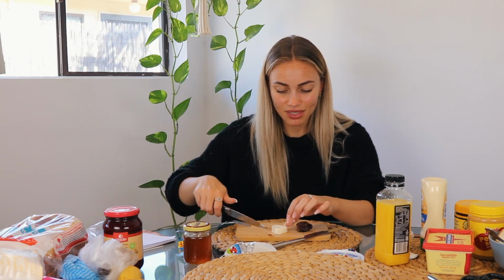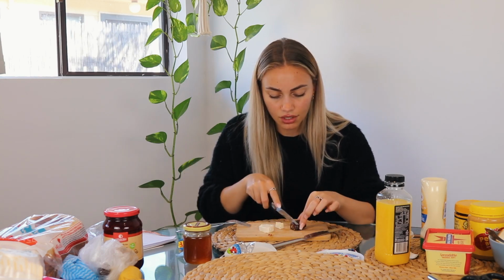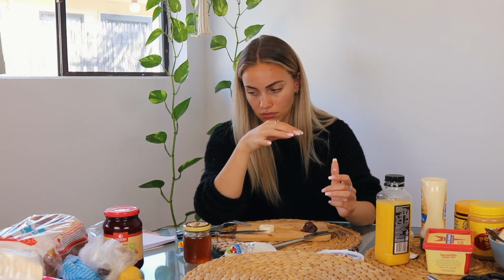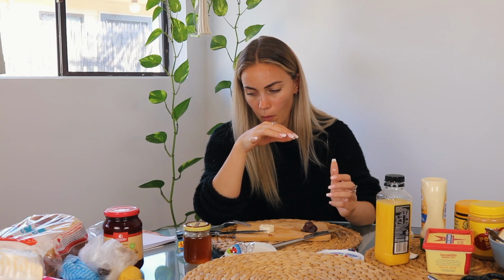I wouldn't say it tastes like a Mars bar, but that's actually quite nice. I'm gonna try another bit because that was actually interesting. I don't usually eat dates by themselves, I'll put them in cooking and stuff. It's not terrible. It's kind of sickeningly sweet, is that the word? It's a very strange combination. It's not bad. I don't think it tastes like a Mars bar at all.